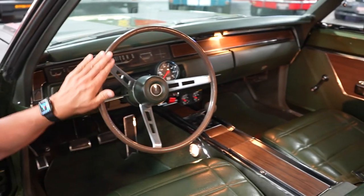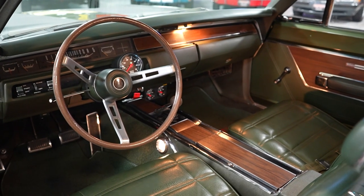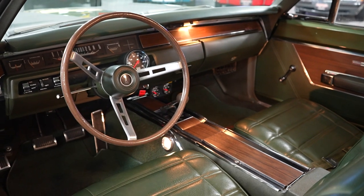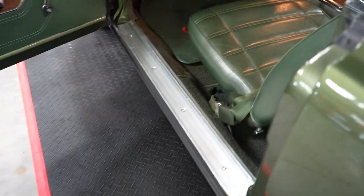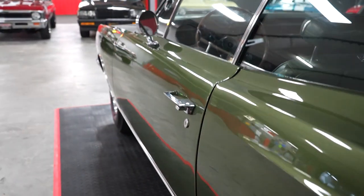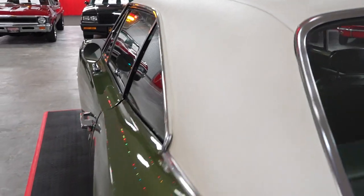Our steering wheel looks to be in good condition. Gauge clarity on this car, really nice too. You can see up there the map light illuminates as well above the glove box. This is a nice car. Of course, we will take a closer look at the interior when we are on the test drive in this GTX. So, how straight is the car?